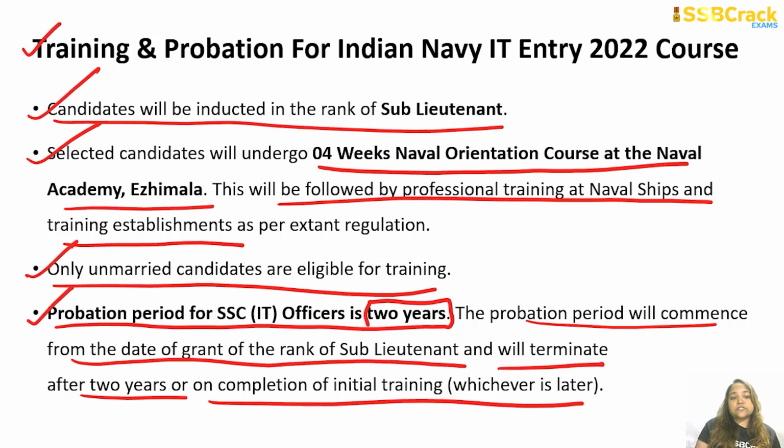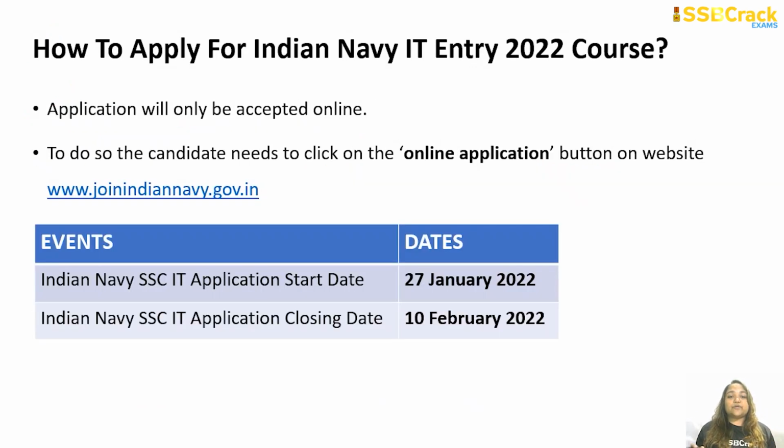Now, the last but not the least, the most important question is how to apply for this particular Indian Navy Officers IT Entry 2022 course. So first of all, you need to remember that the application for this entry is to be made only online. Secondly, you need to click on the online application option that will come after you have gone into their official website, which is www.joinindiannavy.gov.in.